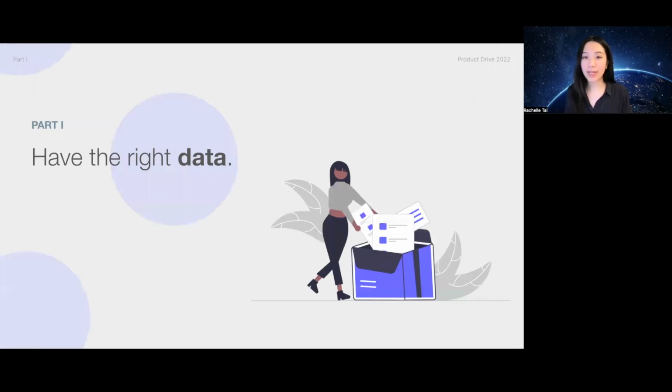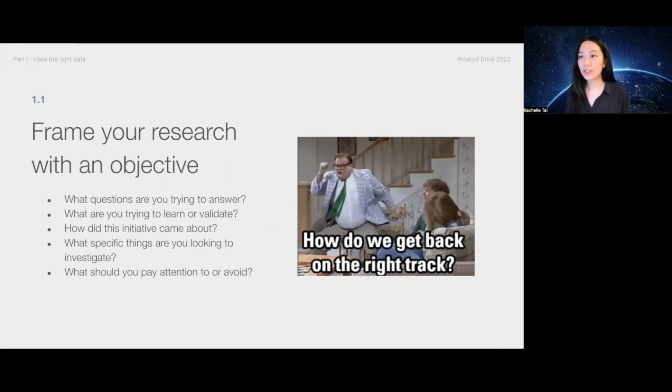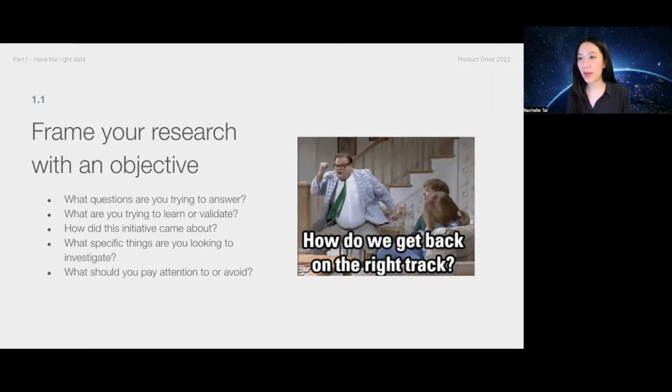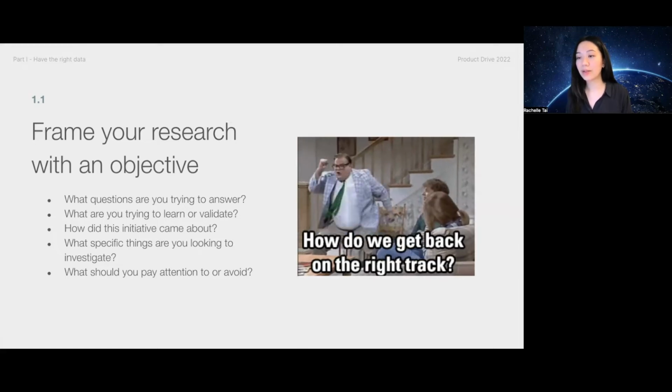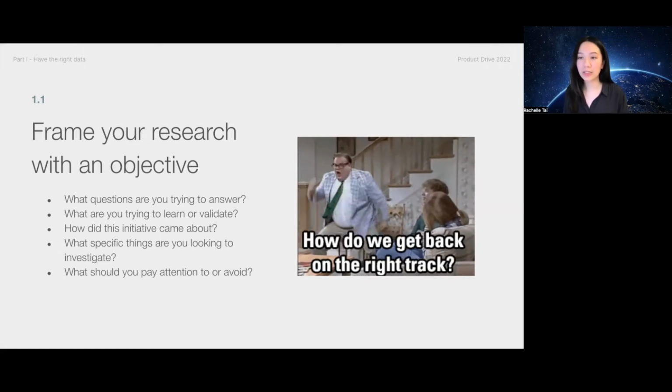First, make sure you have the right data, because without data, there is no insight. Your research should be framed by the goals and objectives of your exploration. Find out what questions you're trying to answer. What are you trying to learn or validate? For example, ask questions like, how did this initiative come about? What specific things are you looking to investigate? What should you pay attention to and what should you avoid? Are you looking at user behavior within your website, or are you looking at sales performance across your different locations? Whatever it is, the answer to these questions will point you to the right data set to start your exploration.